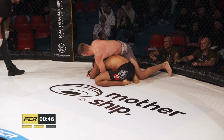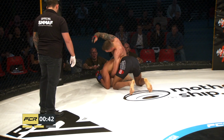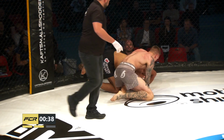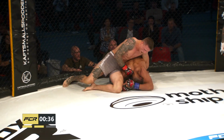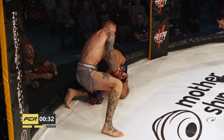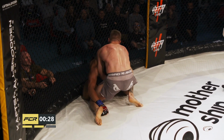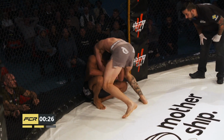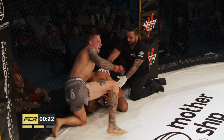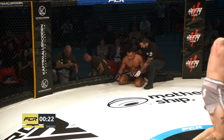I'm surprised that Lindgren continuously is going for this sort of Darce choke lockup, but considering it's not really paying off, some nice hammer fists there. With only 30 seconds, I think this corner should be pushing him to really go for this submission. But with Mikkelsen hurt, maybe he can finally lock it in. If he puts his hips into this, and there's the tap. Oh, there's a tap! There it is. Wow. Second round submission for Alexander Lindgren.